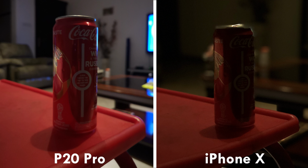Moving to more darker scenarios using portrait mode, the difference between the P20 Pro image and the iPhone X image is night and day. The P20 Pro's image seems to be by far the better one with better exposure, detail, and subject detection. The iPhone X image seems a lot more darker with considerable loss in detail, and edge detection towards the top right of the can seems to be a bit lacking.